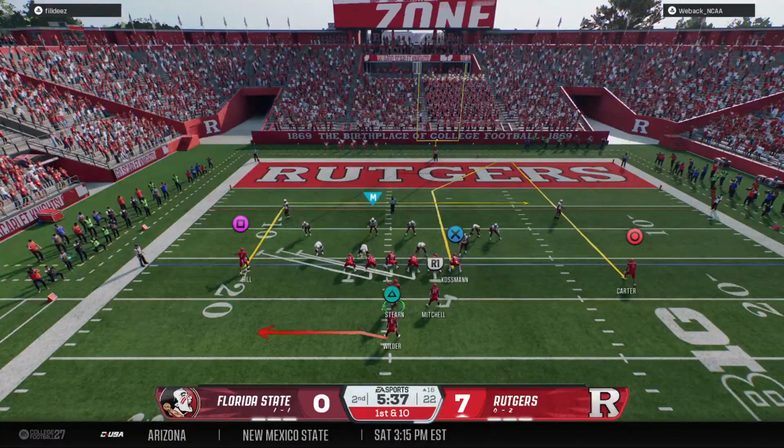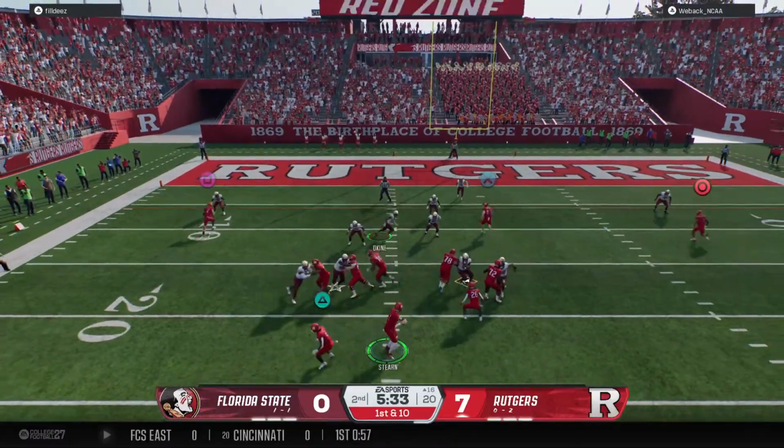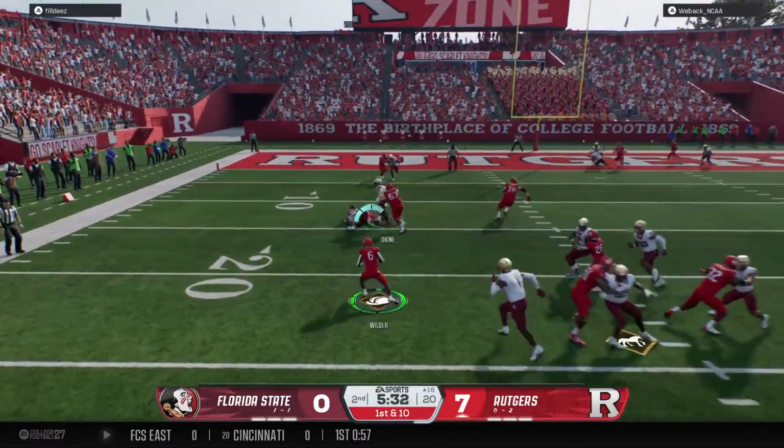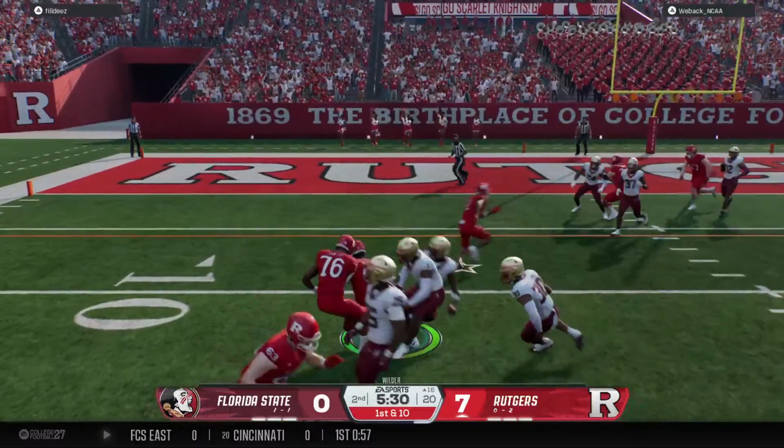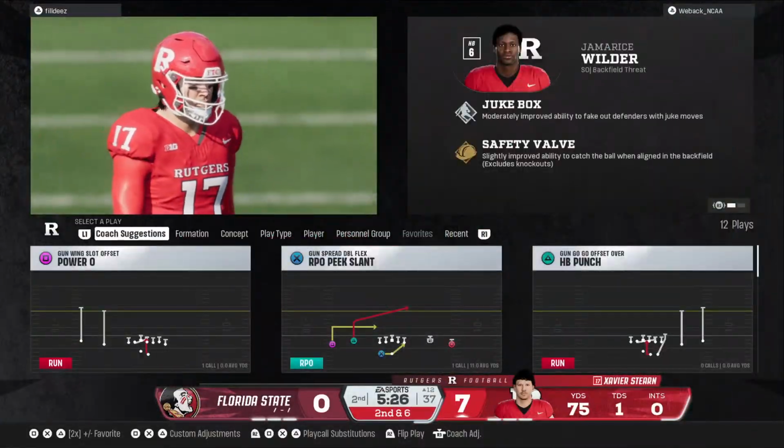Now, put a few 1st downs together, ultimate goal is to capitalize on it, punch it in the end zone. But nice job moving the football little by little, trying to get this touchdown. They'll spot the ball at the 12 after that completion.